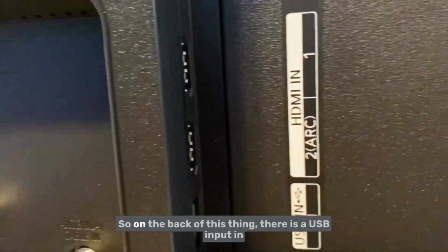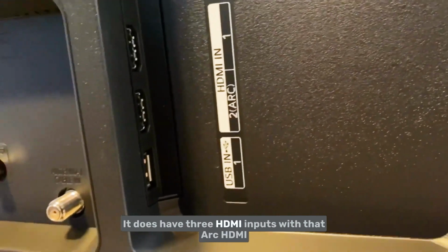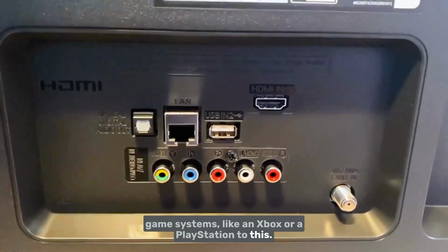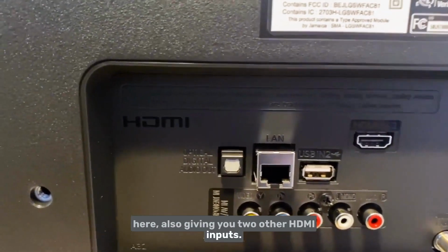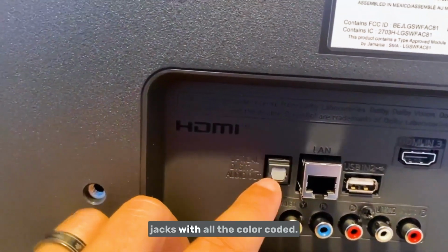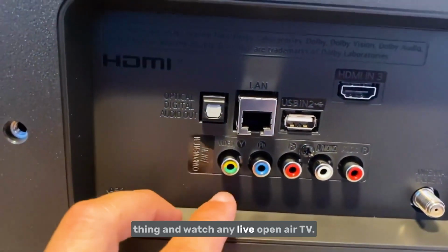Okay, so on the back of this thing, there is a USB input in case you're wanting to hook up any type of media player to it. It does have 3 HDMI inputs, with one being the ARC HDMI, in case you're wanting to hook up one of your game systems like an Xbox or a PlayStation to this. It does have the ARC HDMI input on here also, giving you 2 other HDMI inputs. It does have an Ethernet port in case you're wanting to wire your internet directly into this, and it does have your RCA jacks, all color coded. And it does have that old-fashioned coax cable in case you're wanting to hook up an antenna to this thing and watch live over-the-air TV.